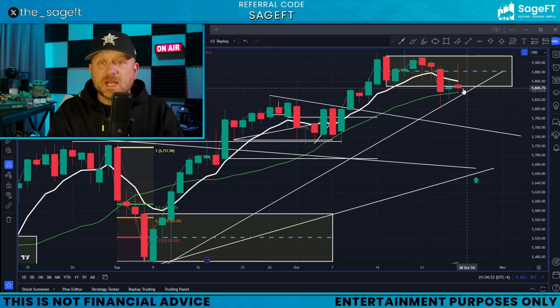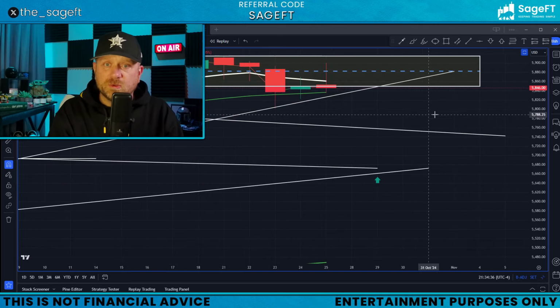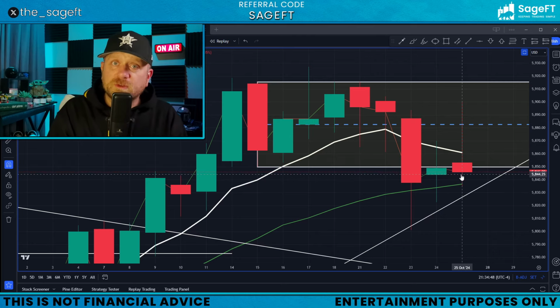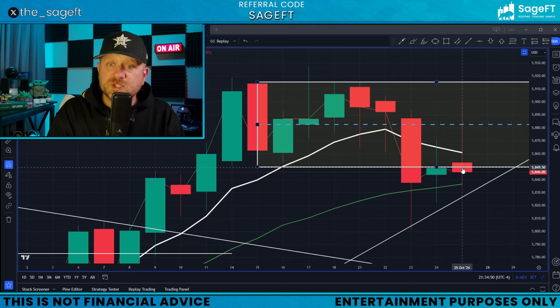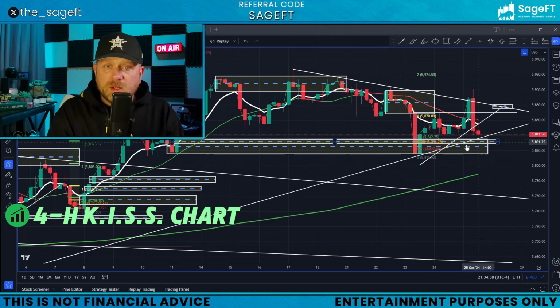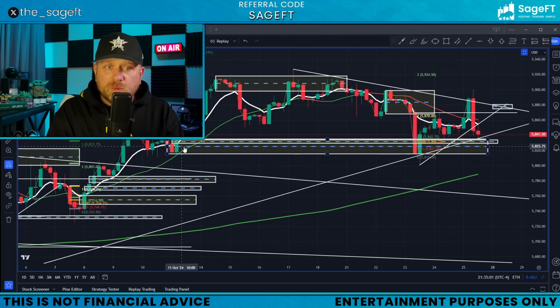Well, the first thing that I see is this beautiful inverted hammer on a touch of the 20-period simple moving average. It's perfect. I have a very, very small call option position open right here. Let's go to the 4-hour chart and let's see what we can see. We're right on this low to low trend line. We're right in this former breaker block.